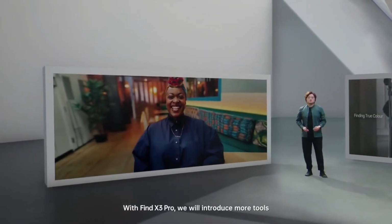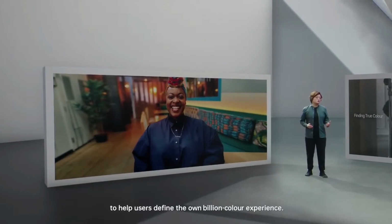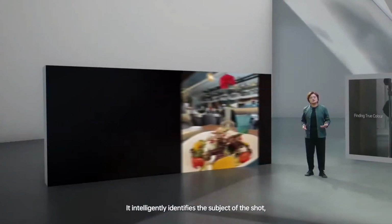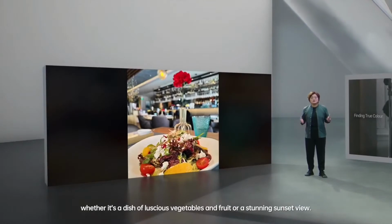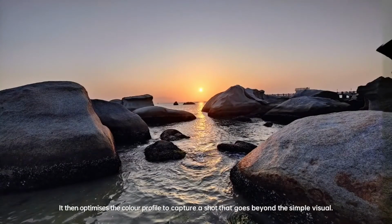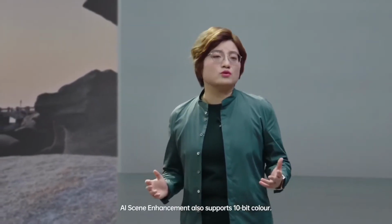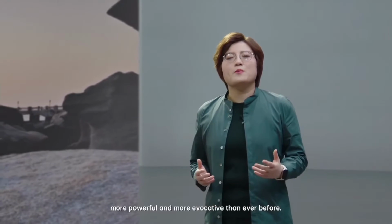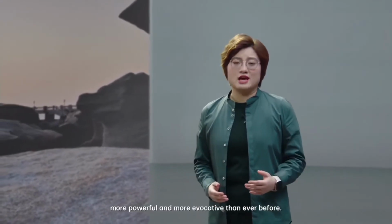With Find X3 Pro, we will introduce more tools to help users define their own billion color experience. For example, if you want to express your vision easily, AI scene enhancement can help. It intelligently identifies the subject of the shot, whether it's a dish of luscious vegetables and fruit, or a stormy sunset view. It then optimizes the color profile to capture a shot that goes beyond the simple visual. AI scene enhancement also supports 10-bit color. Memories captured with it are more lasting, more powerful, and more evocative than ever before.